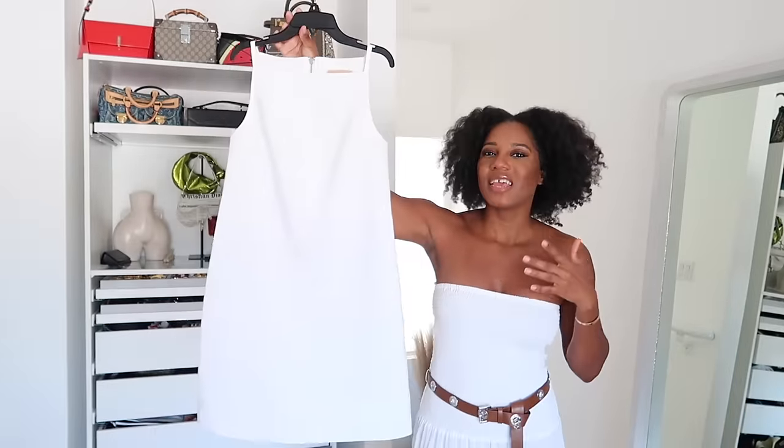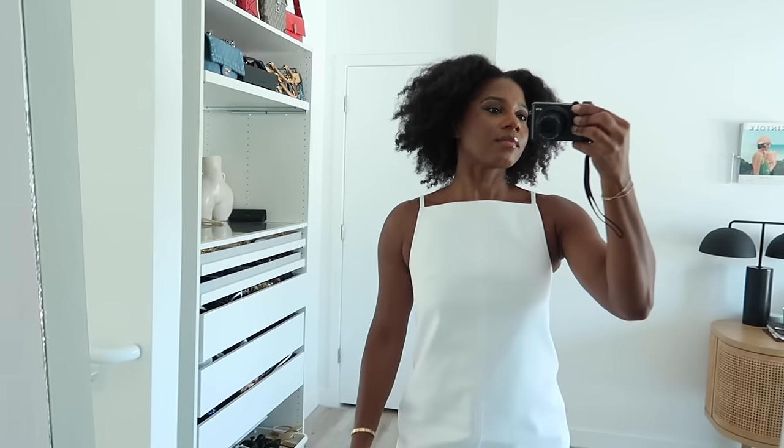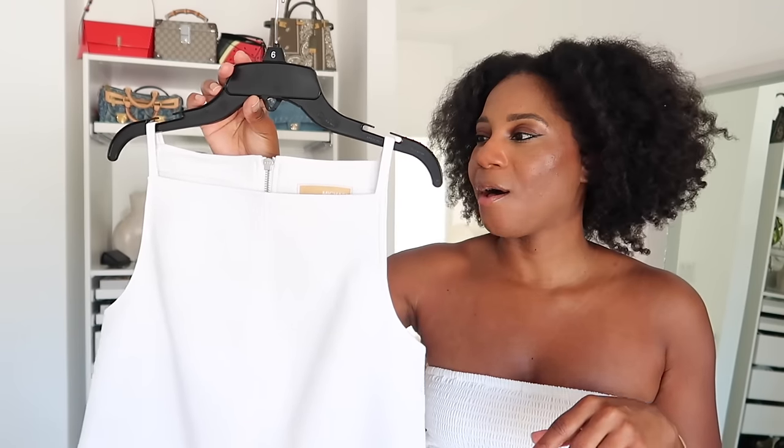Okay, next up we have another dress, but this one is definitely giving more mod vibes than boho vibes. So this dress is a white mod dress. It's not necessarily a mini dress. For me, it hits a little bit below mid-thigh, so I think it's still pretty modest. I love the straps on this dress. I feel like in a previous spring haul, I showed you a similar dress in pink. But the white for spring is doing it for me, and for summer.